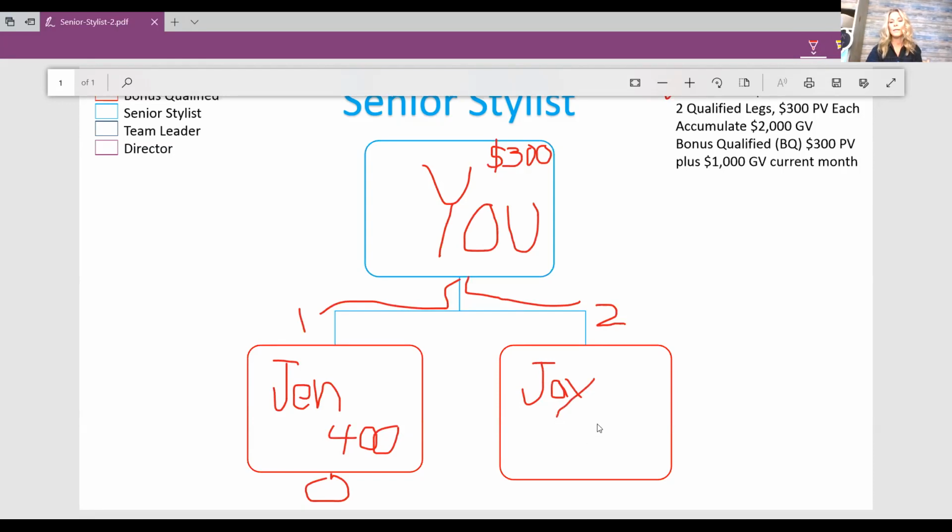And Jay did $600 this month. Okay, so I have 2 legs. I have 1, 2, and they are both qualified. So I have hit that qualification. Now I need to have accumulated $2,000 group volume.